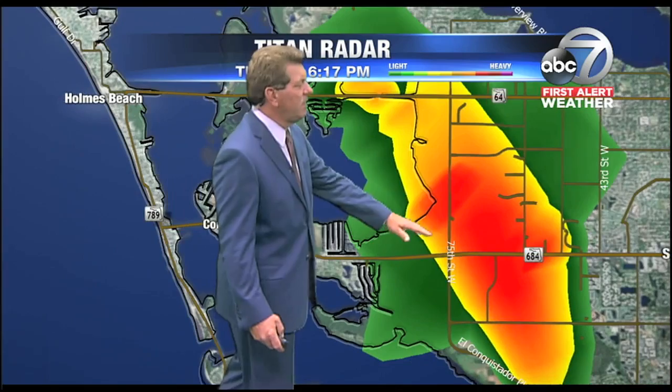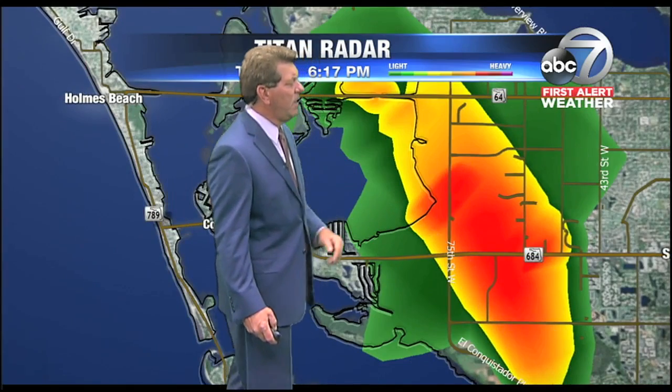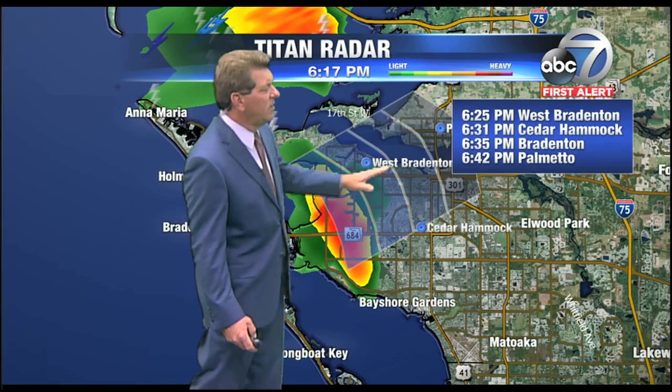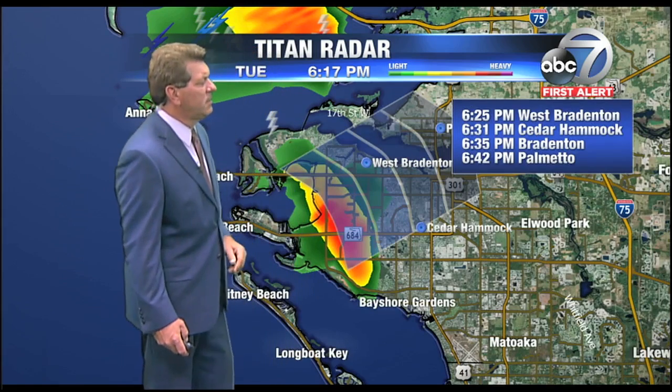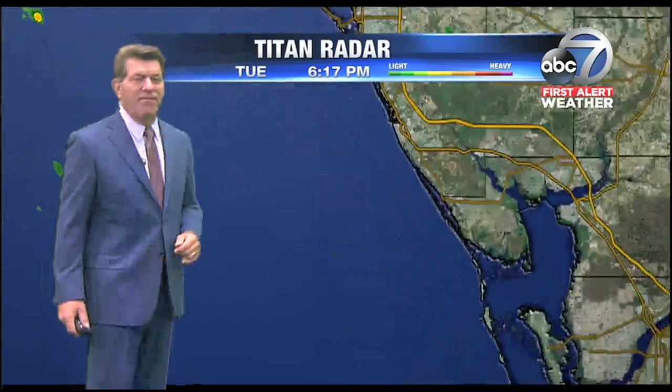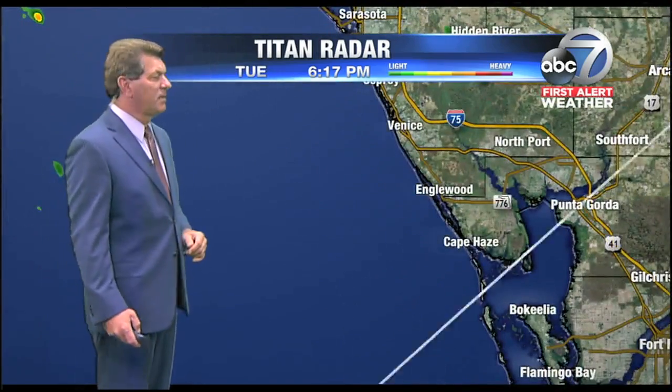There's 75th Street, and it's going to push out pretty quickly, and you can see near El Conquistador Parkway some rainfall. This is all kind of heading in this direction. West Bradenton, Cedar Hammock at around 6:30 should be overhead. Bradenton around 6:35 as it moves to the northeast at 10 to 15 miles an hour.